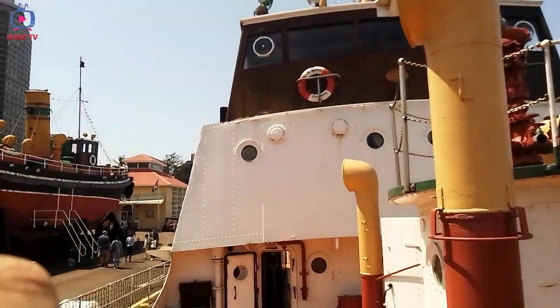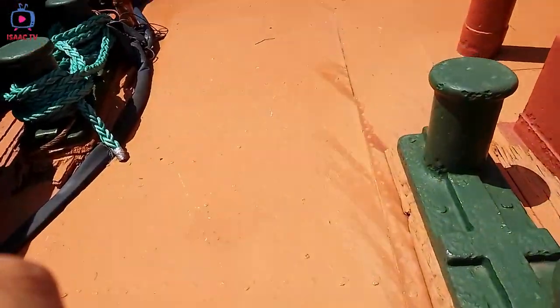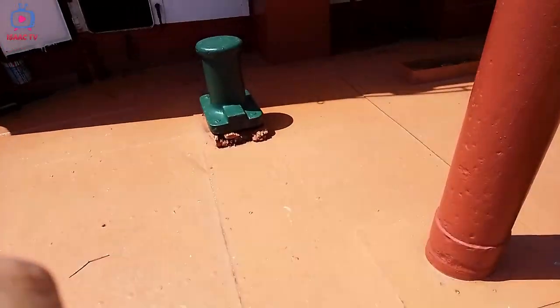We'll go up to the engine, I mean to the other cabin. Remember, we're going to be going around the ship completely. I want to check it out. I don't know. And I'm sharing this experience with you guys. Okay. Let's go down.